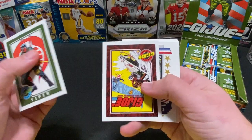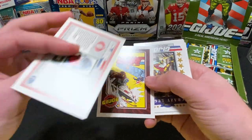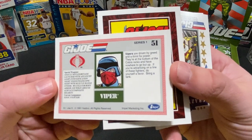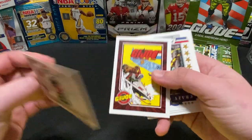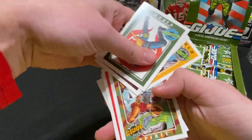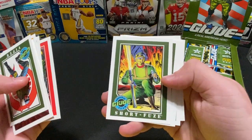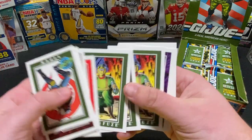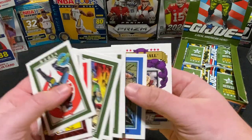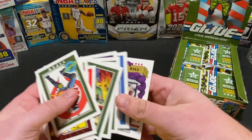So got a nice Viper. Yeah, these are pretty good paper stock too. So just to give you a sample of what's on the back here, it gives a little bit about them. We'll start to fly through these again more quickly. This is the first time ever opening and holding these cards in my hand to see what they look like. So, short fuse. Oh, two of them. Oh, three of them. Jeez. Throw all of them in there. So this is the honor roll one, you can see.